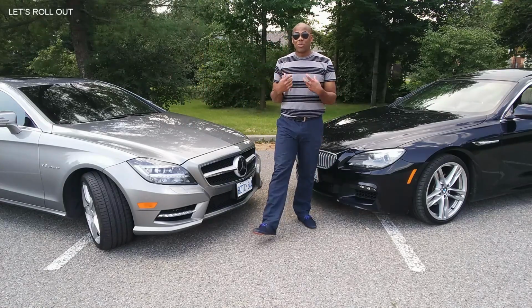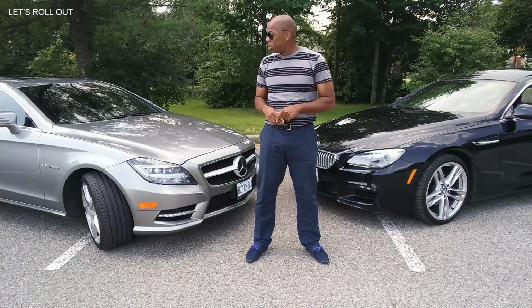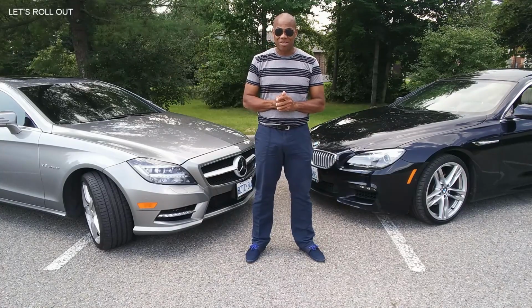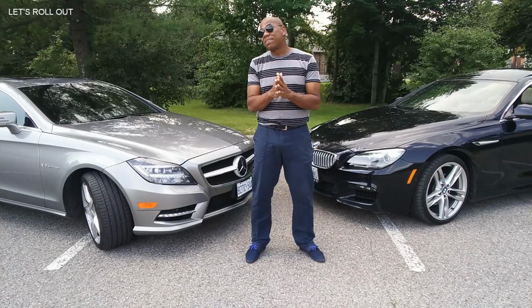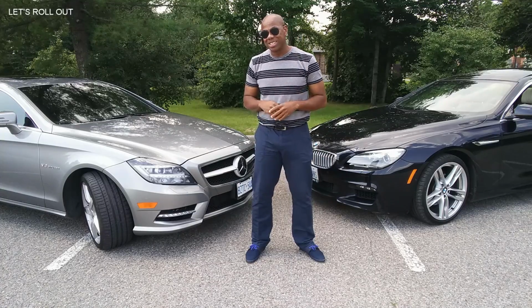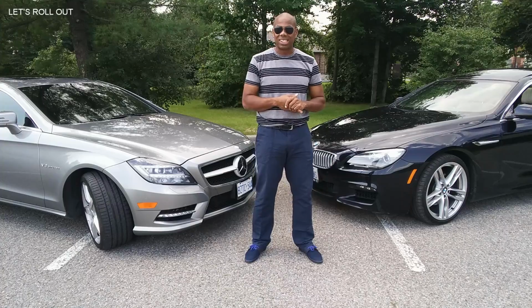Let's Roll Out, we get the pleasure of bringing you a head-to-head between the Mercedes CLS 550 and the BMW Grand Coupe 650 xDrive. Now, both of these vehicles are luxurious. Both of these vehicles are fast. But today, what we're here to find out, which one is more fun?